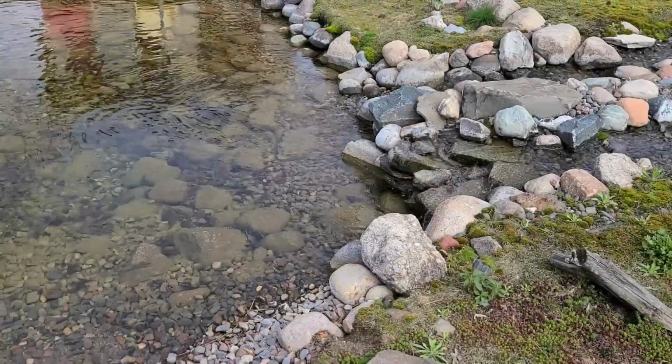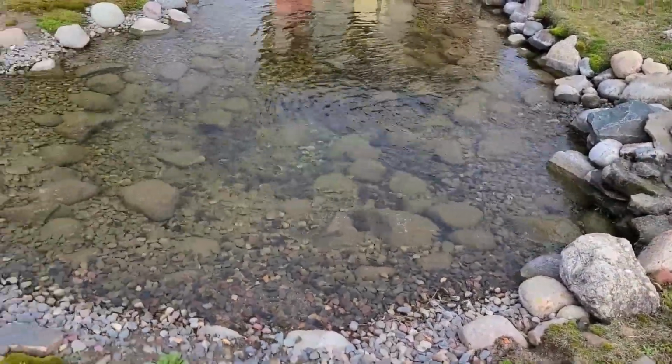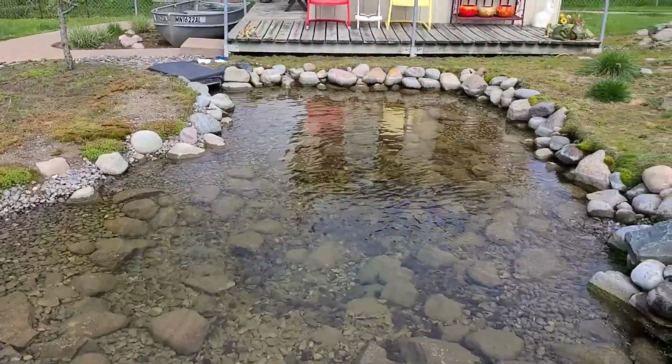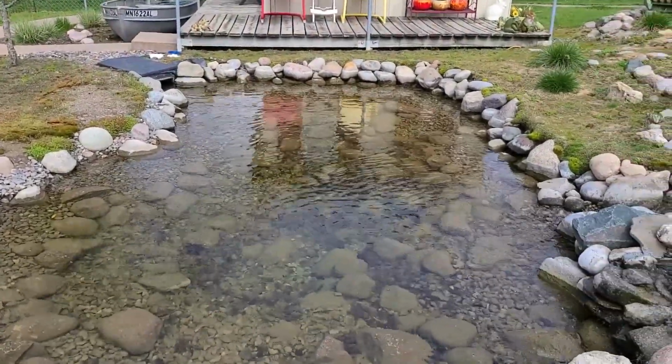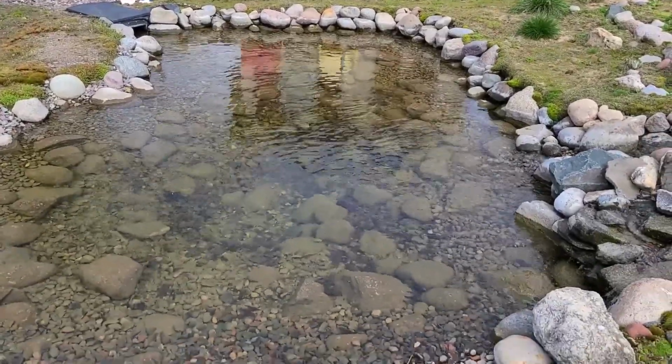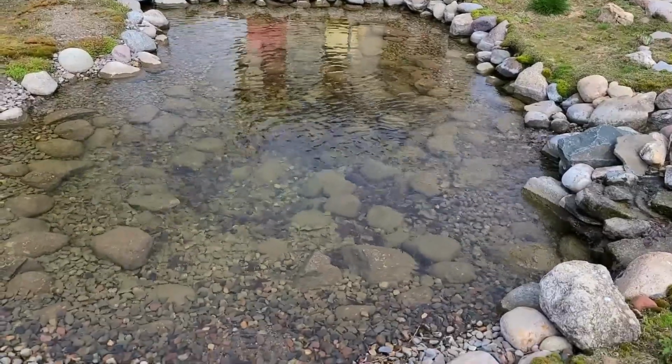Well, it's the 1st of May, and the pond is up and running with fresh water. So I can see down to the bottom of it. And of course in the fall I take the pump out and I just let it sit at the beginning of October. So it gets kind of green and yucky. But it's coming back now.